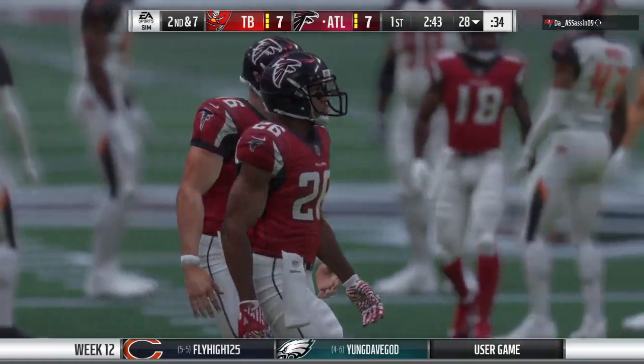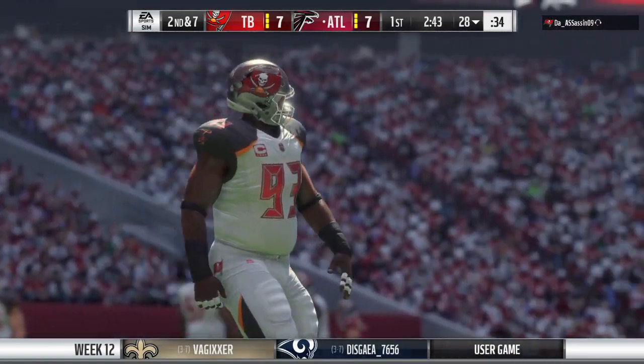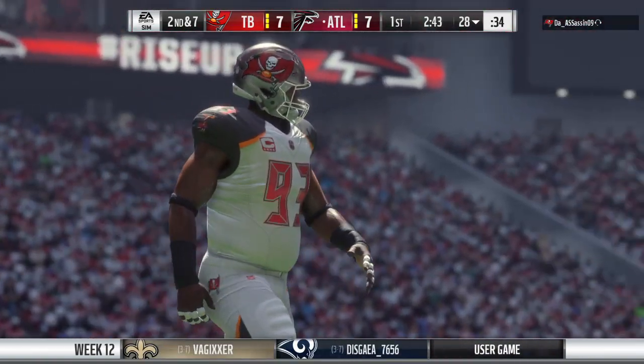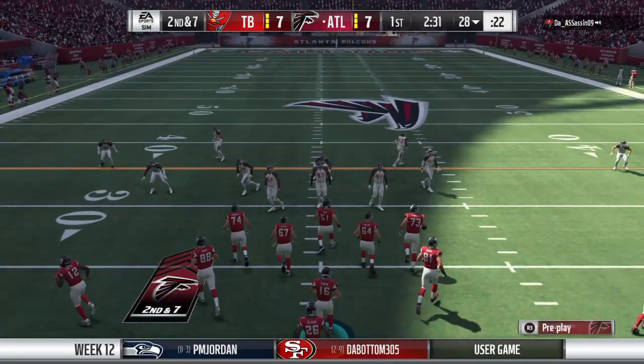That's it, baby. That's it. Big hit. And after the play on the ground, that brings up second down here.